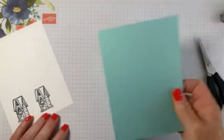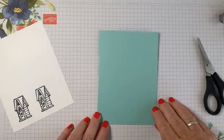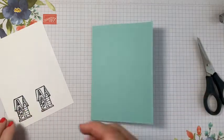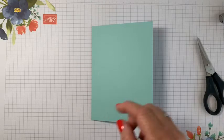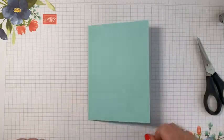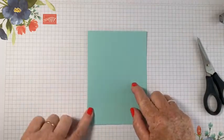So I pulled out some pool party cardstock. I have got a pool party card base. So it's an A4 card. It's scored in half at 10.5 centimetres and cut in half at 14.8 to make two card bases. So that's one. Okay, so that's what I've done there.